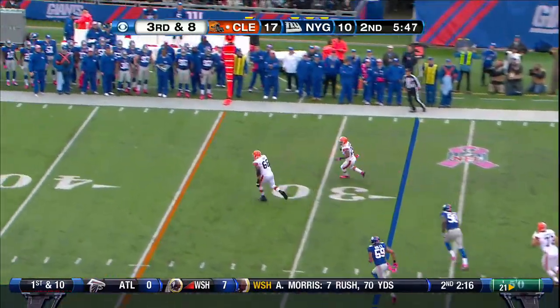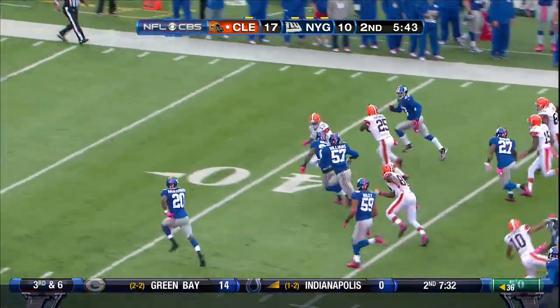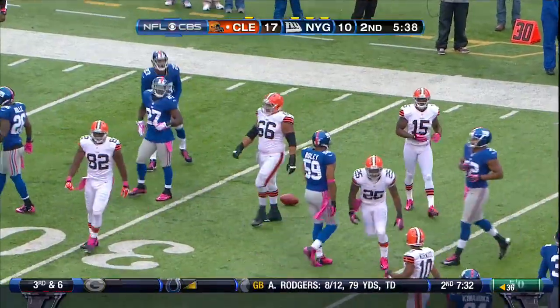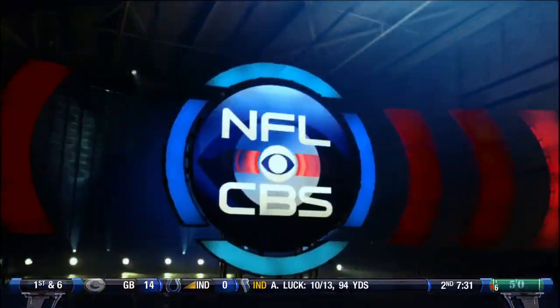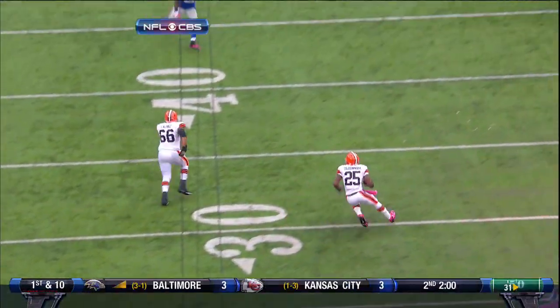Move, throws, and look at the running room for Ogbonnaya. With a blocker in front, 45, midfield, 40, deep into Giant territory to about the 34-yard line. That is a 38-yard pickup and a first down. And again, Brandon Weeden showing that he's got some athleticism.